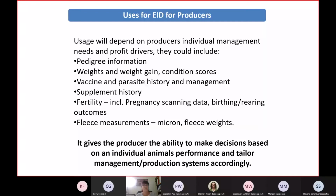So, uses for ERD for producers. Usage is obviously going to depend very much on your own needs and profit drivers, but they could include pedigree information, weights and weight gain, condition scores associated with that, your vaccine and parasite history, and also your management. Paddock movements can go in there as well, supplement history, and obviously your biosecurity, and I know there is a talk coming up on that soon as well with Paul, but that's going to be more predominant, and being able to easily recall records is going to be a big thing.